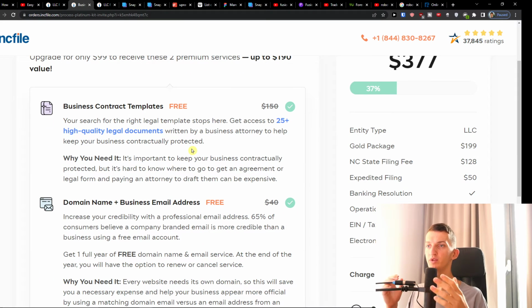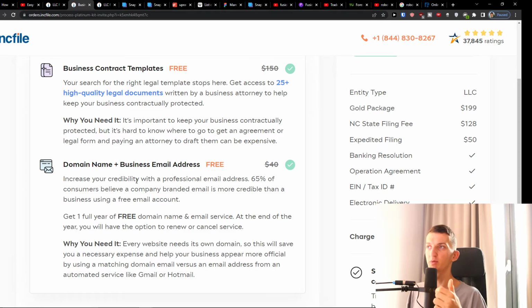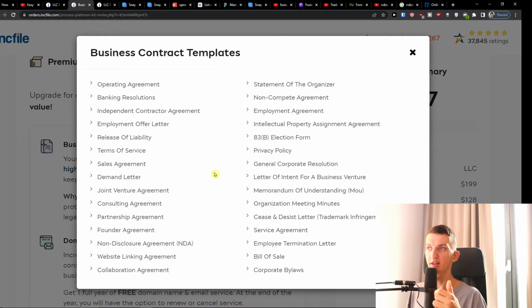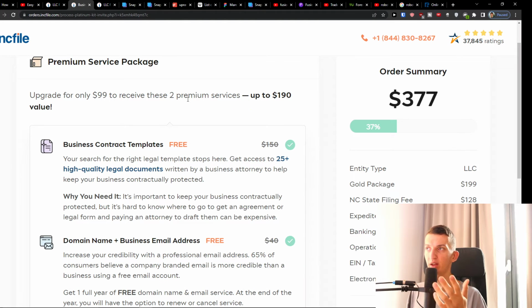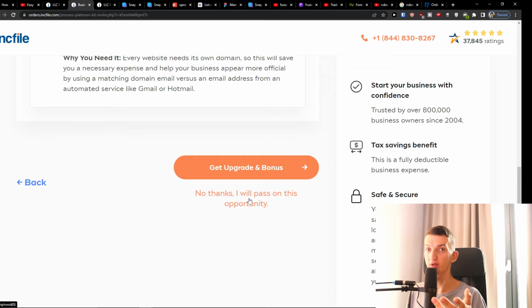Then you also get the option to upgrade to the premium version. So you can go with the business contract templates and domain name, business email address. With the business contract templates, you would have high quality legal documents. If you want those, you can easily get the premium service package, or if not, just click here, no thanks, I will pass on this opportunity.